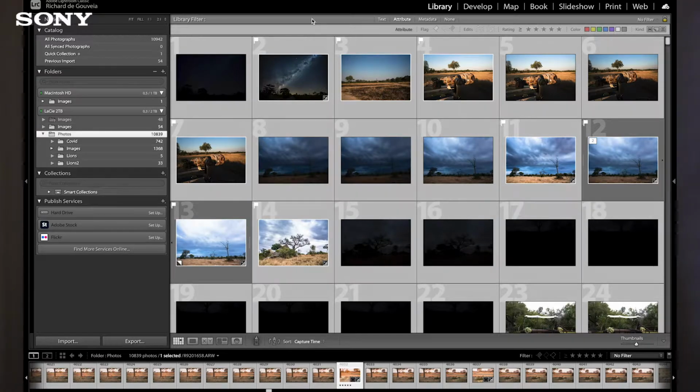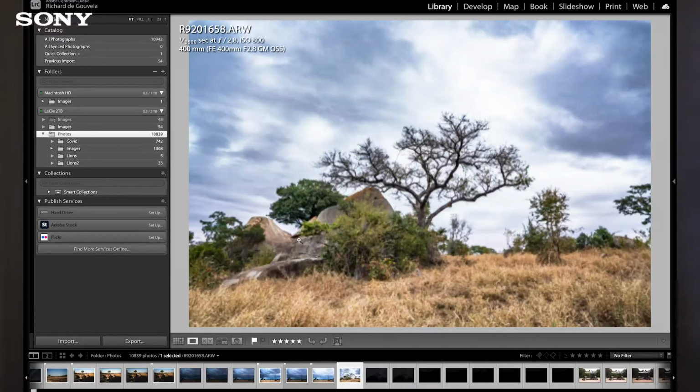It only becomes a true file once you export that, but it never changes the raw file. That raw file will remain its own file and unchanged throughout the process. So we have a huge number of images over here. As an example, if I choose this image here, we'll wait for that to load. You can see that we have this beautiful tree and some clouds and everything. I've done quite a bit of extensive editing to that.